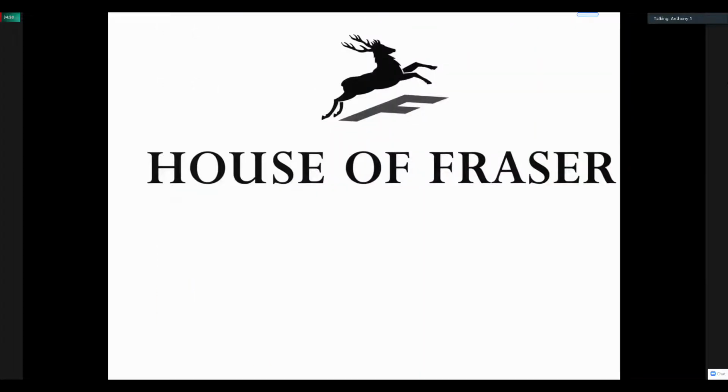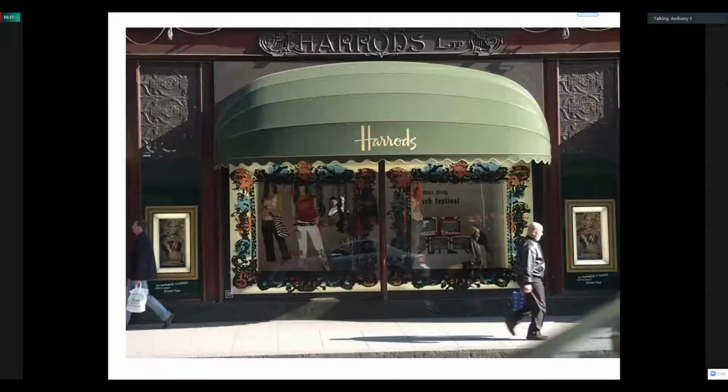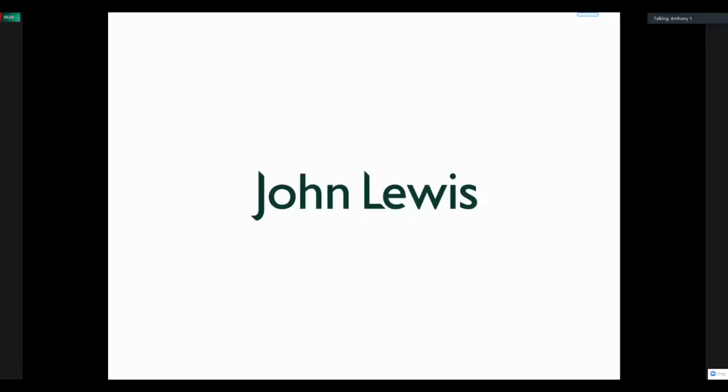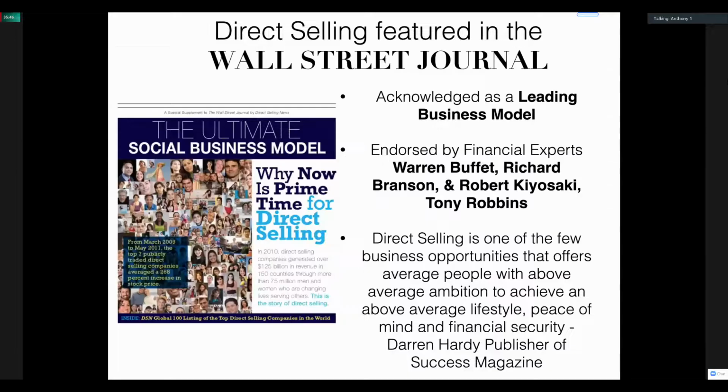Debenhams, House of Fraser, some of these are common department stores here in the UK. Okay, so when it comes to the business model, a lot of people ask us, what is the Enagic business model? I'm sure a lot of you have heard of Harrods in the news. This is about 30 minutes away from me. Our business model is very different to traditional retail business models, because retail operates with factors including warehousing, storage, distribution, and predominantly advertising. A large chunk of their money needs to go into advertising. Whereas with Enagic, we are very different, very unique, and definitely very powerful.